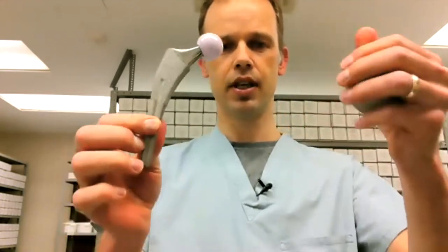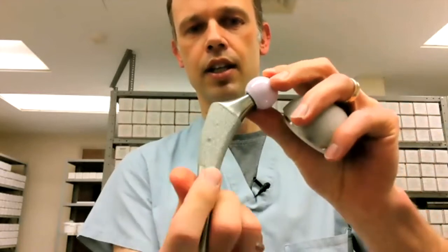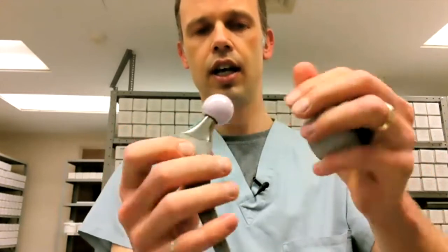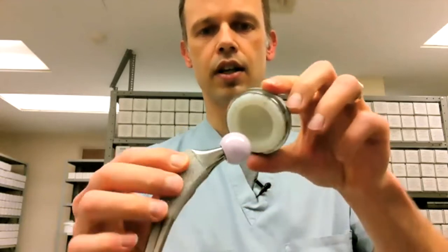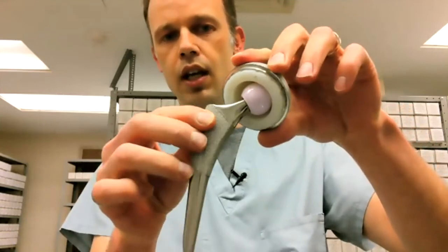What I have in my hands here is just a standard hip replacement. You can see the femoral component here and the femoral head here, and you can see how there's a junction there. And then the aspect that goes in the pelvis, you can see that here, that inserts right into the pelvis, ingrows there, and the two articulate like so. That's a pretty standard hip replacement.